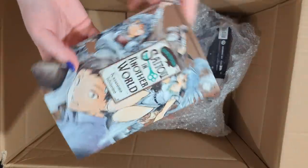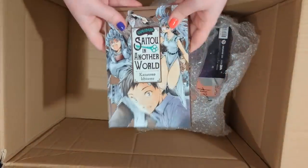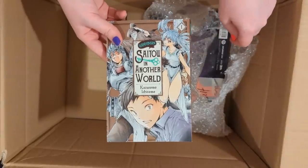Please. Next, we've got an isekai! We've got an isekai! Handyman Saito in Another World, volume 1. Yes, isekai! Oh, new release isekai. This is another one I moved from my Planet pre-orders.